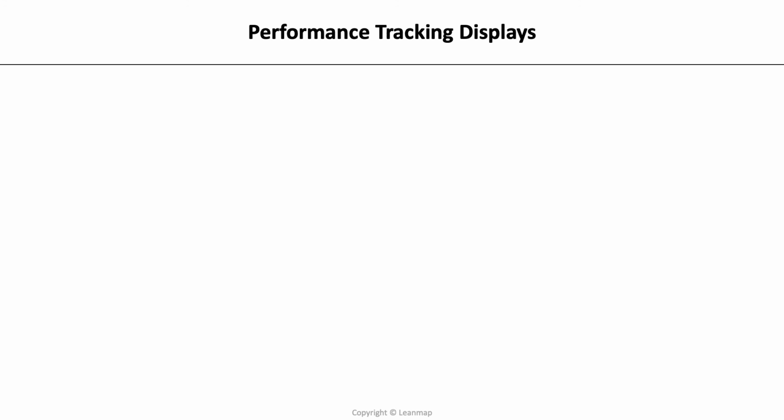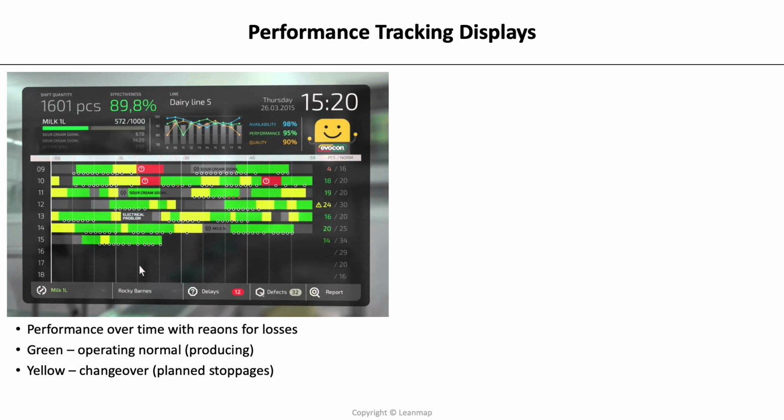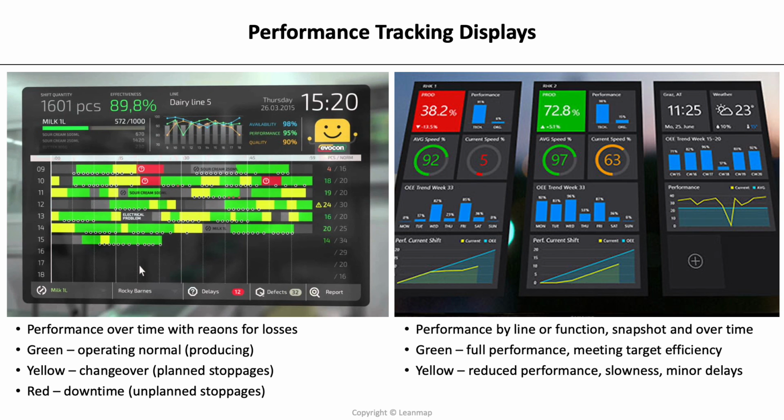Performance tracking displays. Here 2 examples. An OEE screen, overall equipment efficiency. It tracks performance over time with reasons for losses. Green means operating normal or producing. Yellow for changeovers, planned stoppages. And red for downtime or unplanned stoppages. The other example here shows performance by line or function, a snapshot and also over time. Green, full performance, meeting target efficiency. Yellow, reduced performance, slowness or minor delays. Red, performance problems and major delays.